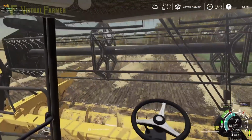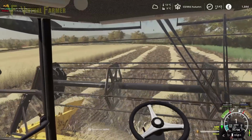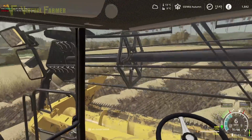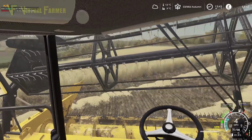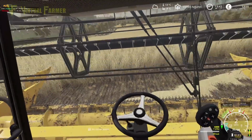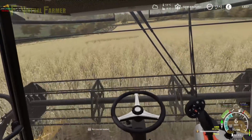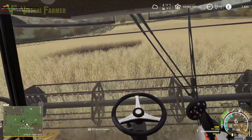We want to do about 4 or 5 rows, and just try and see if we can grab those bits out, without picking up too much straw. There we go, that should do it. And we are gonna head into the field about here, I think. I think that should do us nicely. Line myself up, and away we go, and hopefully we can keep a good, steady, straight path on here.